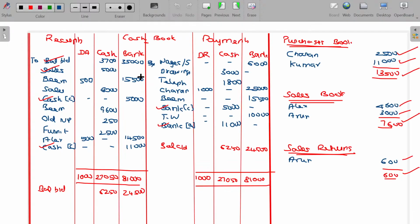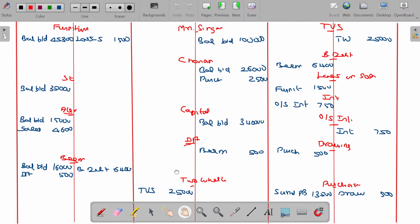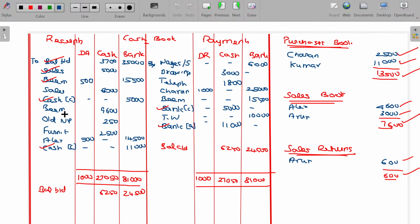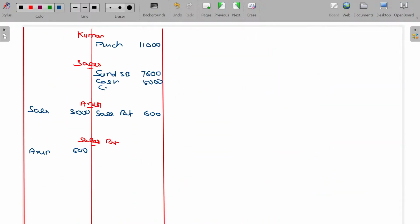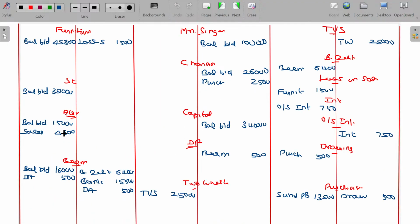Then Beam 15,500 and 500. In the Beam account, here, it was on the debit side, so here it should be on the credit side. So bank account 15,500 and discount allowed 500. Then again we have sales 6,000. Here is sales, cash, the value being 6,000. Then Beam 9,600. Here debit, so it should be here on the credit side, 9,600 cash.